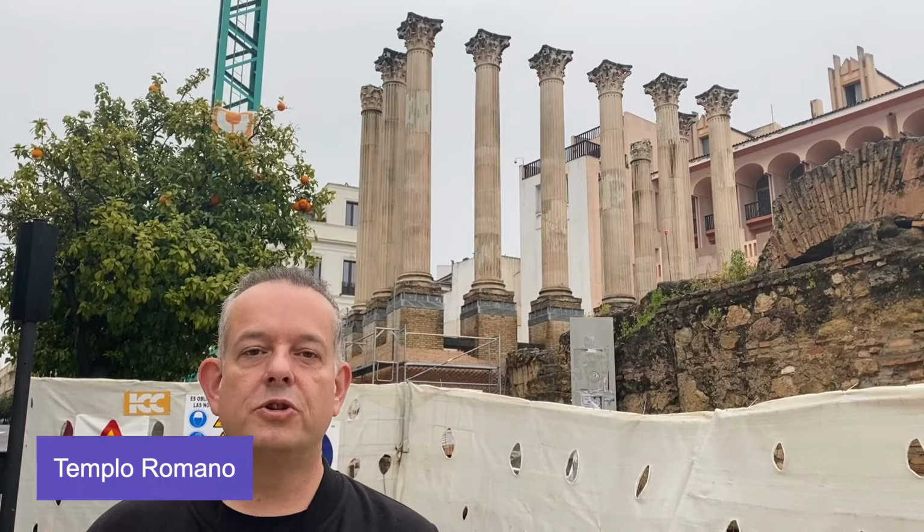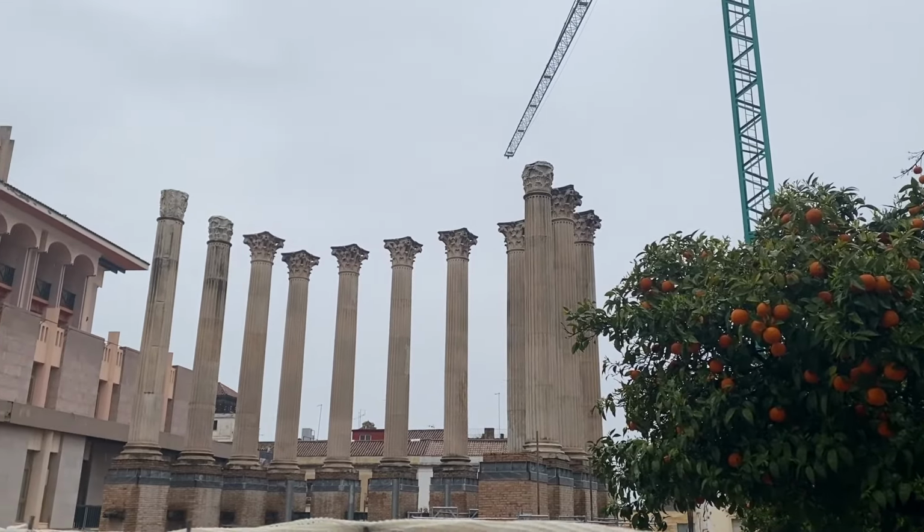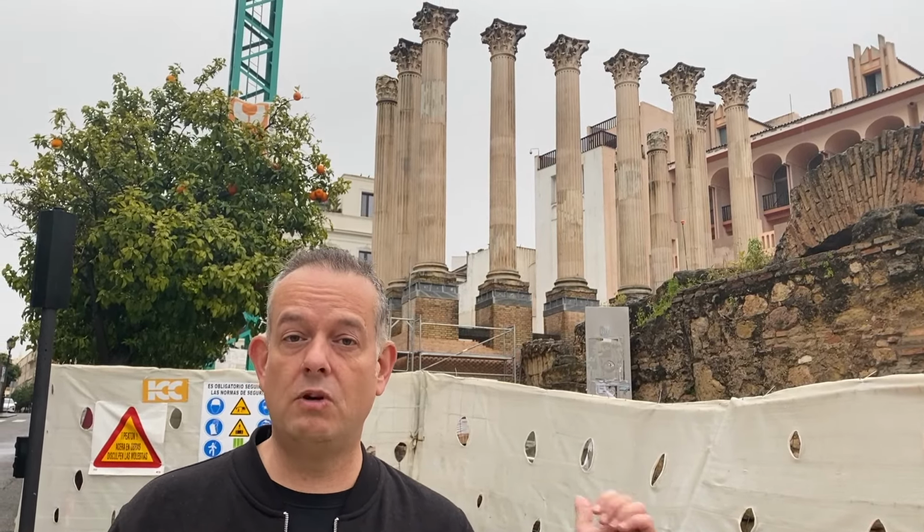Now there's a bit of construction and restoration work here, but it's interesting to visit anyway. The city of Cordoba has a rich history of people from different faiths and backgrounds, and obviously there's a Roman bridge here, and there's also the remains of a Roman temple.